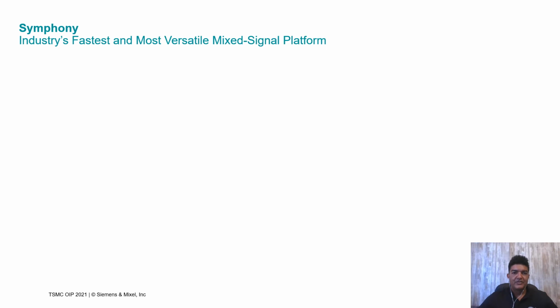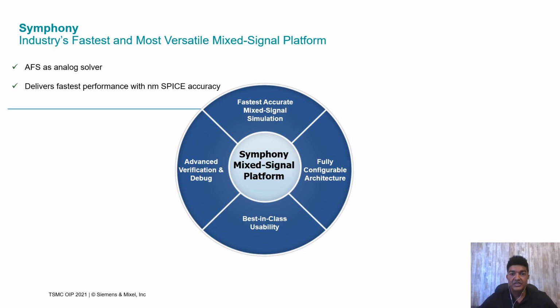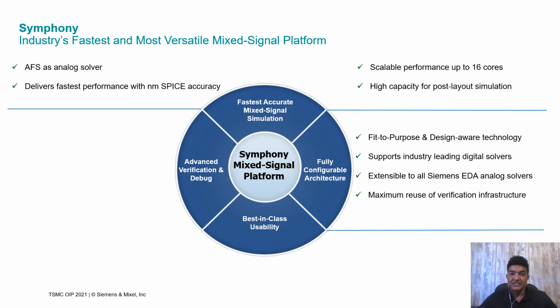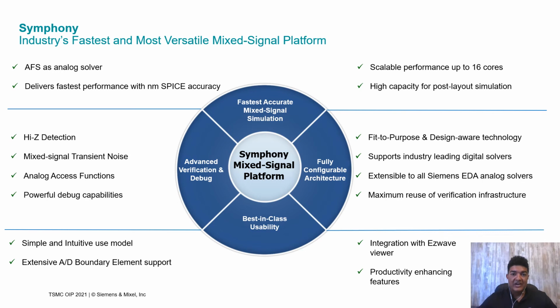Thanks, Eric. Symphony is the industry's fastest and most configurable mixed signal solution to accurately verify mixed signal designs. Symphony has 4 differentiating characteristics. It uses the AFS-XT solver to provide the fastest speed with accuracy and scalability. It offers the highest flexibility, and it works with any third-party digital solver and provides the maximum reuse of your verification infrastructure. It has the easiest use model with automatic boundary element insertion with minimal user intervention. It offers advanced verification and debug capabilities such as high-Z node detection as well as analog access function.